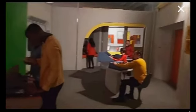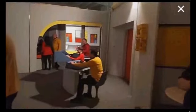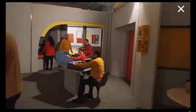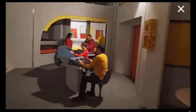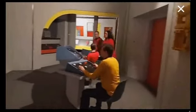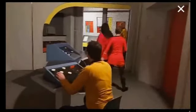We'll keep on going. And we are going to go left and into auxiliary control. And you can see people working hard here in auxiliary control. Now, you may not have seen auxiliary control very often in the original series, but you might recognize it from the Doomsday Machine. Because when Kirk and the boarding party beamed over to the Constellation, the bridge was damaged and uninhabitable, if you remember what they said. So they had to run the ship from auxiliary control. And this is what you would have seen.